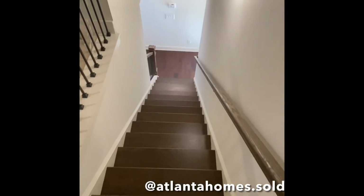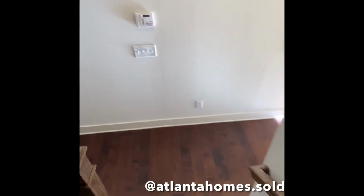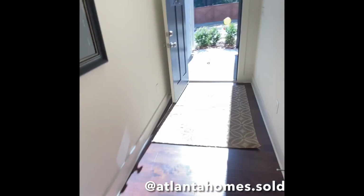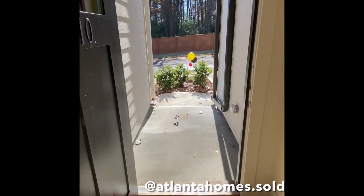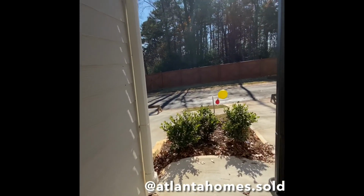So pretty much this is the Redland property. Again, we're in the Stonecrest community. This was a 3-bedroom, 2.5 bath, 1,745 square foot property at the $250,000 price point.